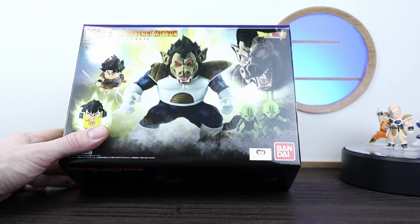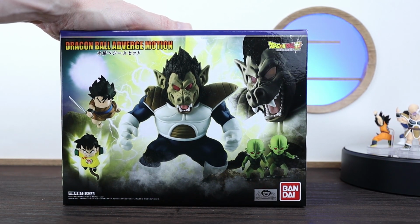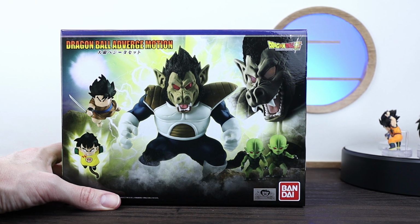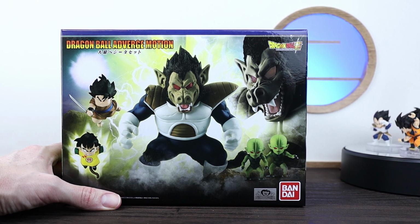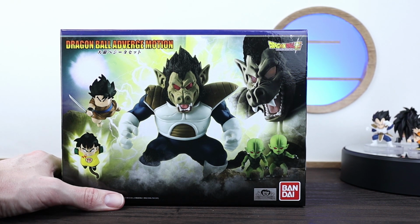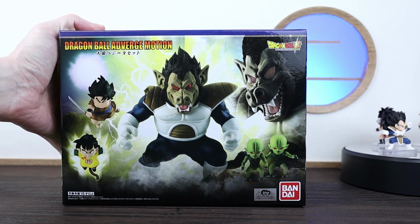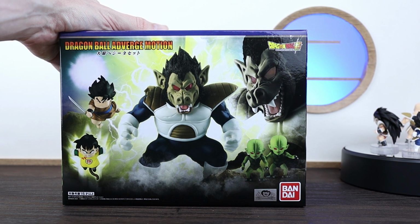Okay, moving over to the one I'm most excited for, the special Premium Bandai exclusive set for the Great Ape Vegeta. Now, as we saw with the previous set, you could pick what you wanted. It's not blind box, it's just sold in the shop at supermarkets with candy. Now this one is a bit different. It's not really a candy toy, but it is a special set for the same line.